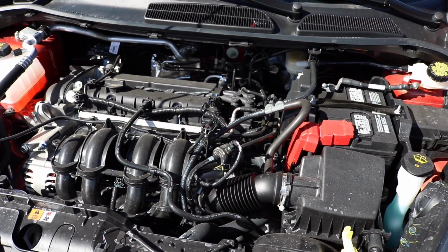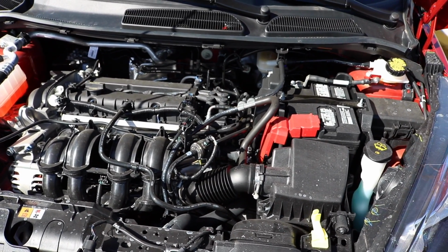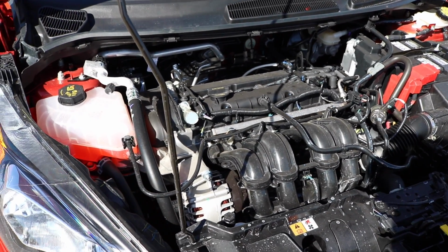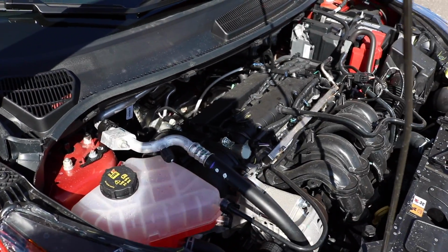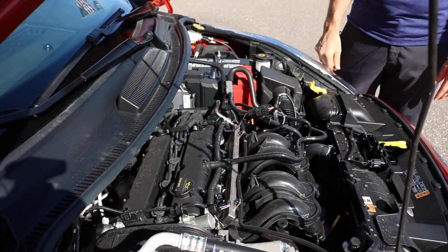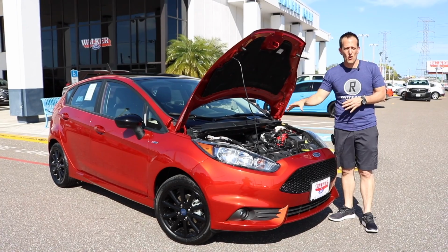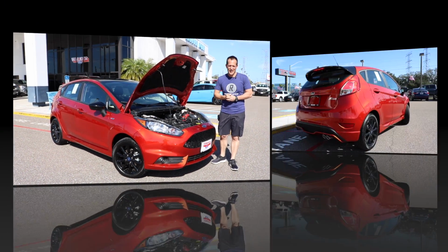This one is mated to the optional power shift 6-speed automatic transmission. The wonderful thing is the car weighs, with that gearbox, about 2,600 pounds. You're gonna get 28 miles per gallon in the city and 35 on the highway. And I think at the end of the day, the biggest thing is gonna be the price point. The MSRP on this car is $19,999. So $20,000 gets you into this really affordable, great hatchback. Let's go ahead and fire up this 1.6 liter inline 4 and just see what it sounds like.